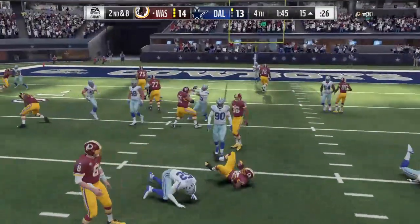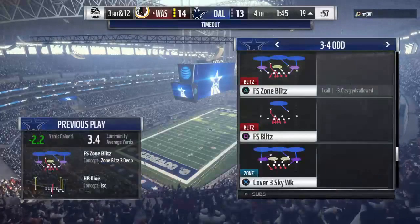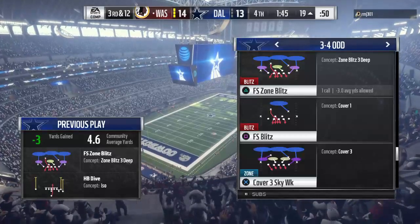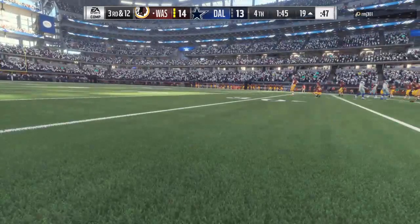They run it here with Thompson. And they'll lose yardage here. Knocked back to the 19-yard line. And play is stopped here. Timeout. It's the defense calling the timeout here. That'll be their 3rd and final stoppage here as we step aside.